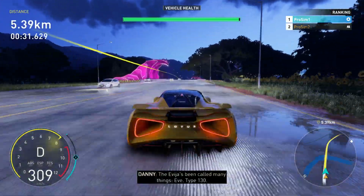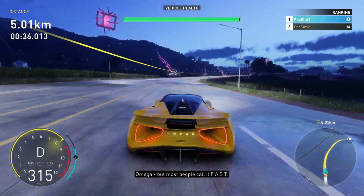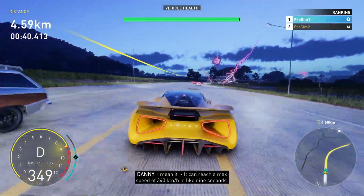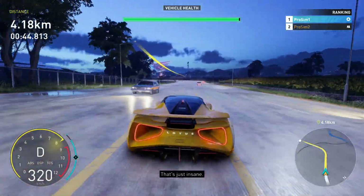The Avaya's been called many things. EVE, Type 130, Omega, but most people call it fast. I mean it. It can reach a max speed of 340 kilometers per hour in like 9 seconds. That's just insane.